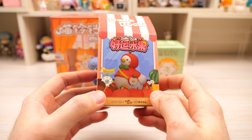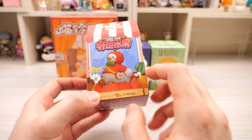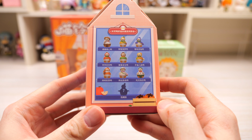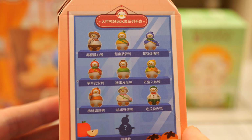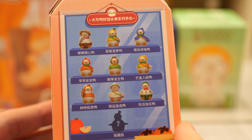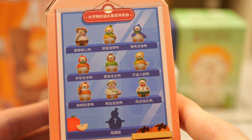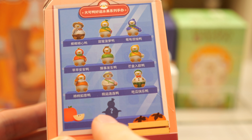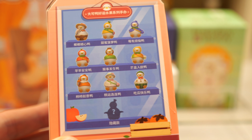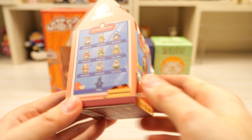Let's do this duck one next. So it's Dake Duck. It's a duck that's dressed in different fruits. Here is the lineup, and it's just a duck in different costumes. I think I'd really want the apple one, the one that's on the cover. And probably this one with a straw. I think the secret one has a crown on it. I think that'd be really cool too. But I'd be okay with any of them really.